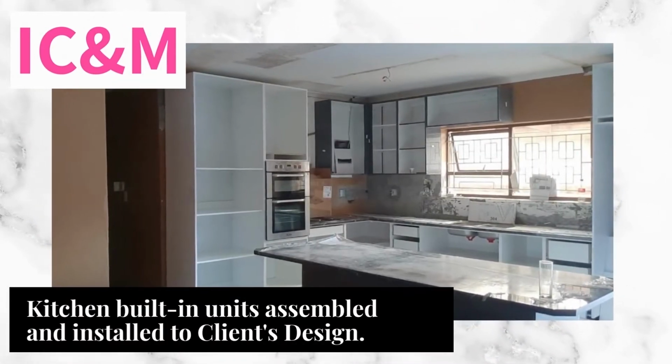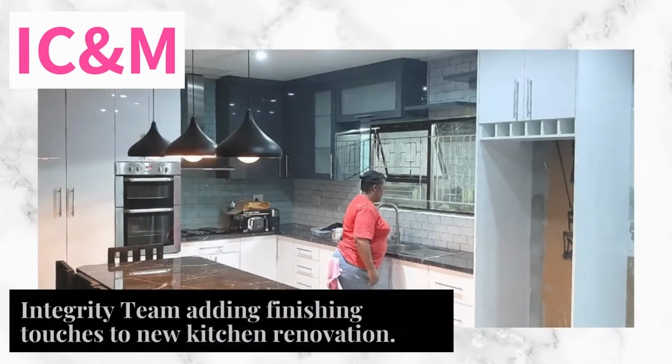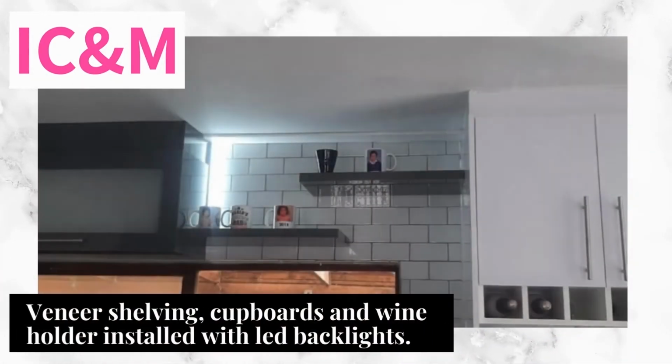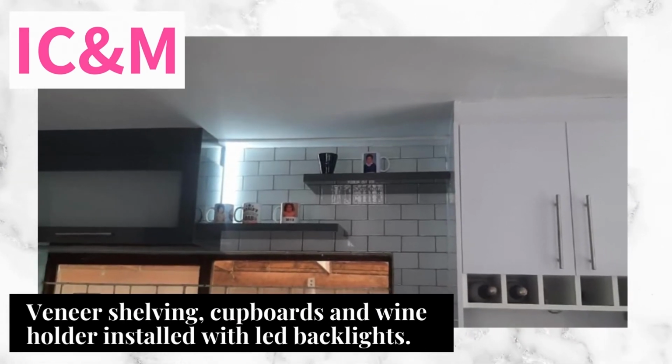Kitchen built-in units assembled and installed to client's design. Integrity team adding finishing touches to new kitchen renovation. Veneer shelving, cupboards and wine holder installed with LED backlights.